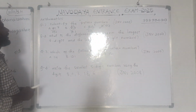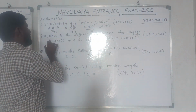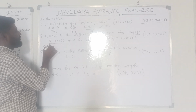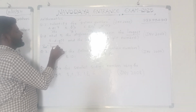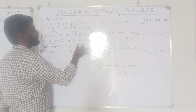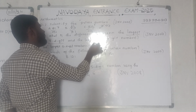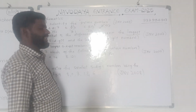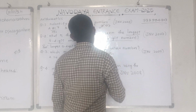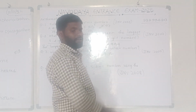Let's come to the second question. What is the difference between the largest 5-digit number and the largest 4-digit number? Let's write the solution. The largest 5-digit number is 99,999. Next, the largest 4-digit number is 9,999.